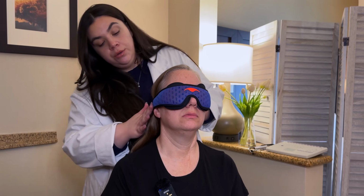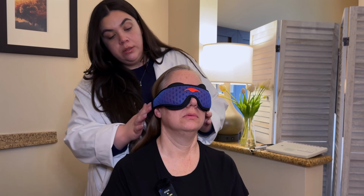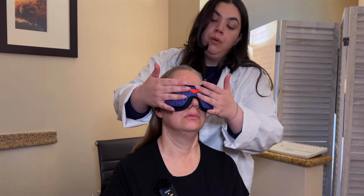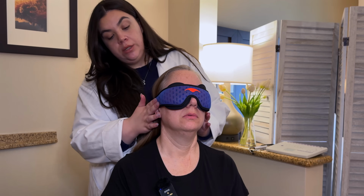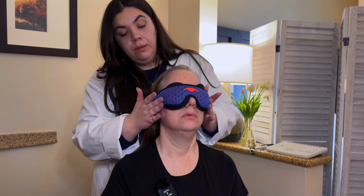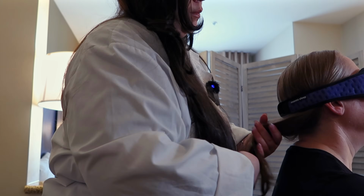Now, another great feature of this mask in particular is the mesh fabric. So the mesh fabric of the Pro mask allows for breathability and proper air circulation, which will also help with some of your skin concerns. So shouldn't produce too much heat around the eyes, and those tapered cups will allow for a very comfortable night's sleep, whichever position you choose.